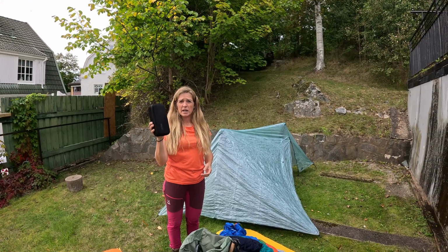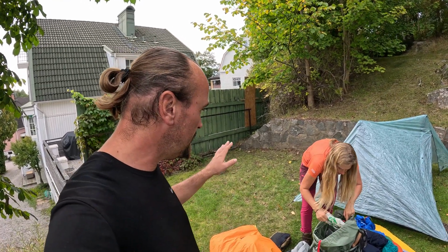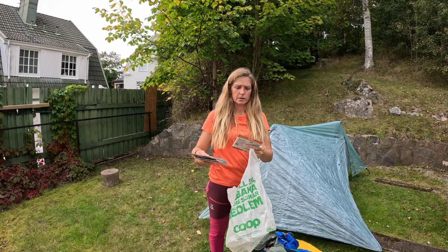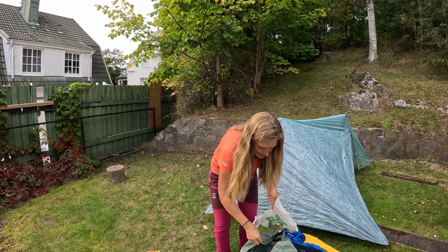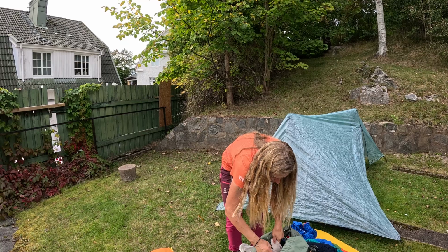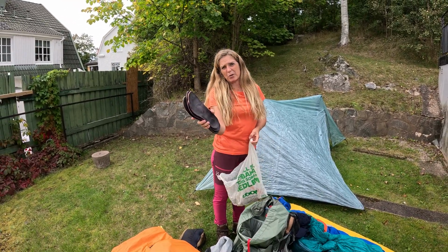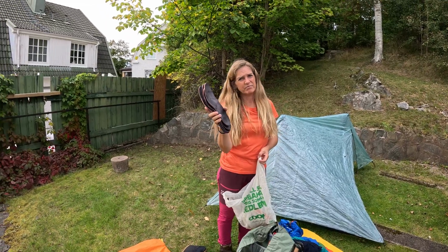And GoPro stuff. Batteries, charger, and so on. And I have all the computer stuff and extra things to edit and around that, with the hard drives and everything. And maps. And the last thing is the soles. Double soles. But that I don't think we're going to have next time. No, but we're going to send extra soles.